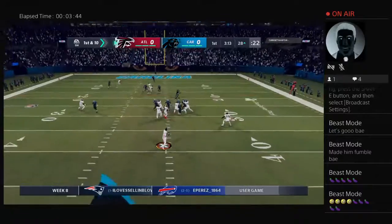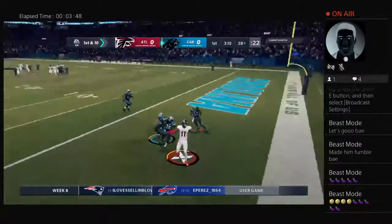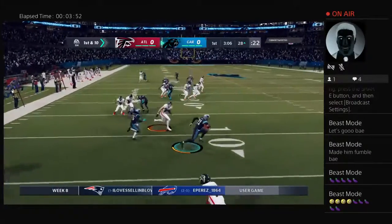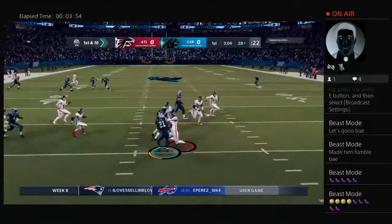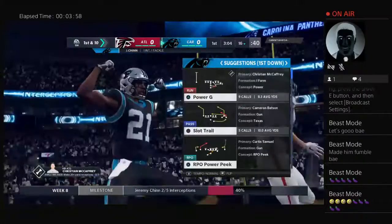Play action. It's Ryan. First down. Going to throw deep for the end zone. And it'll be intercepted. Picked up by the rookie Jeremy Chin. And a great return as they're finally able to take him down.